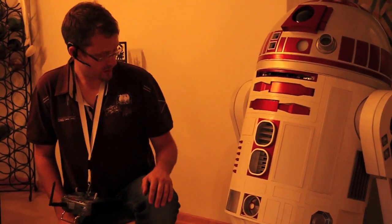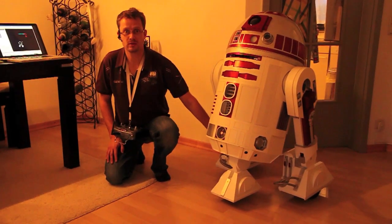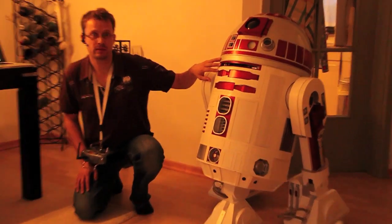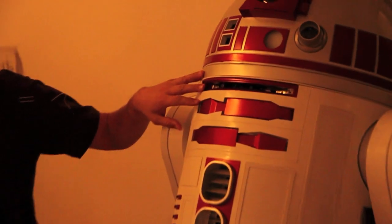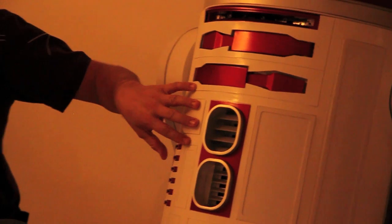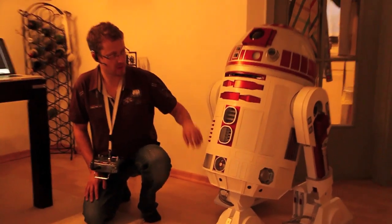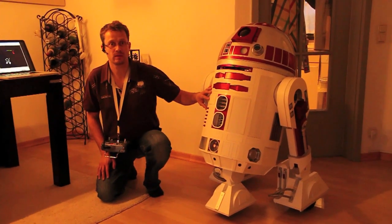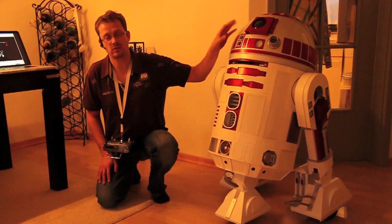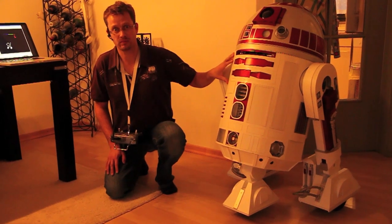To recapitulate, in my droid I have motors with wheel encoders in the feet. I have a Kinect sensor in the large data port. I have an Arduino in the body whose responsibility it is to control the drive system and all the servos and the dome, of course. And I have a PC up here in the dome that runs Willow Garage's ROS and is connected to the Arduino through a slip ring mounted between the dome and the body.